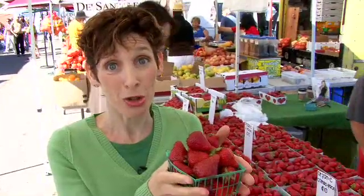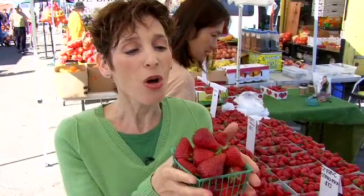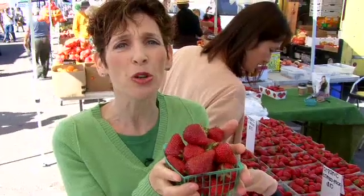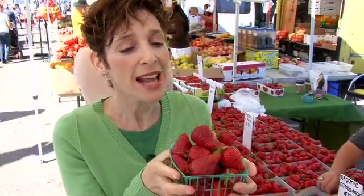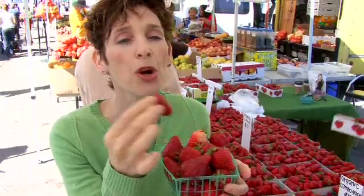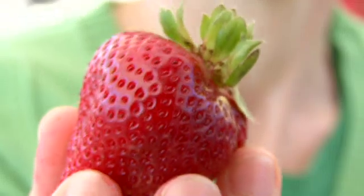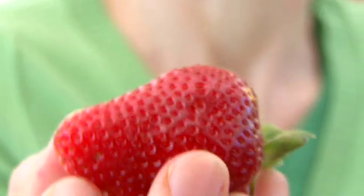Who doesn't love a strawberry? Strawberries are so beautiful, and look at these. They're just a wonderful deep red color. So that's what we want to look for when we're picking strawberries at the market. So here's an example of a perfectly ripe strawberry. It's totally red all the way up to the green top.